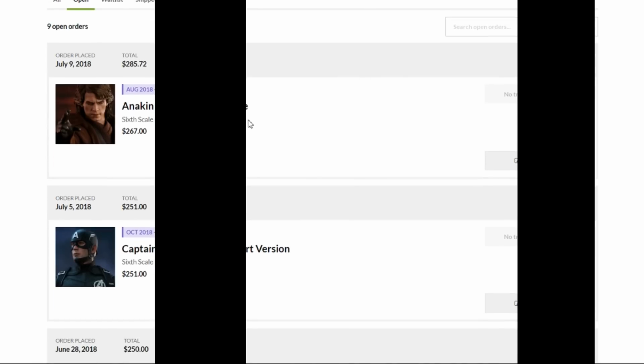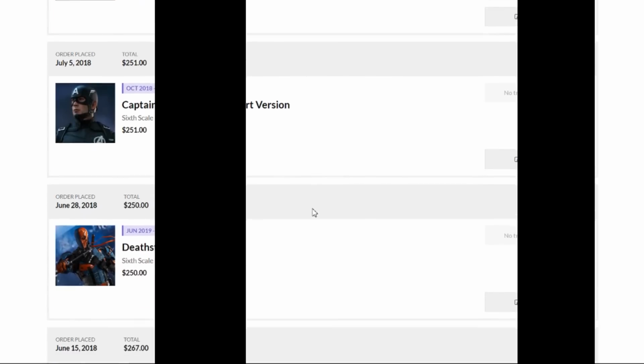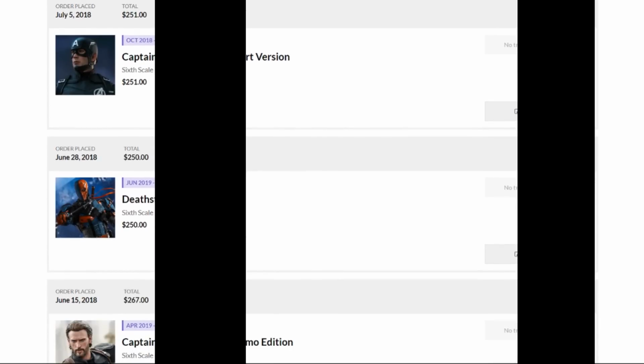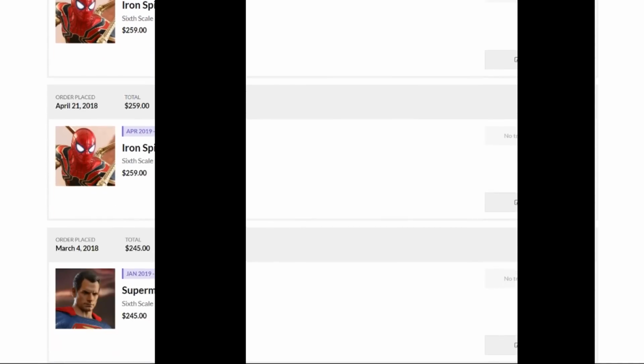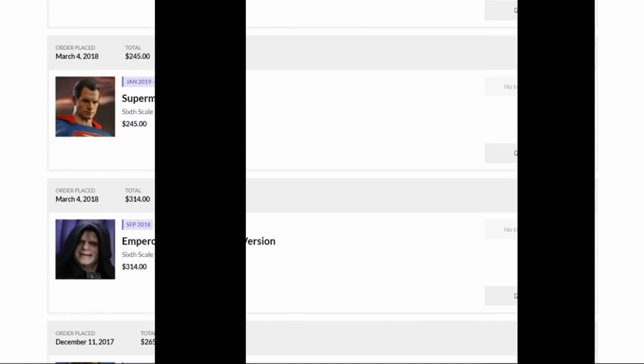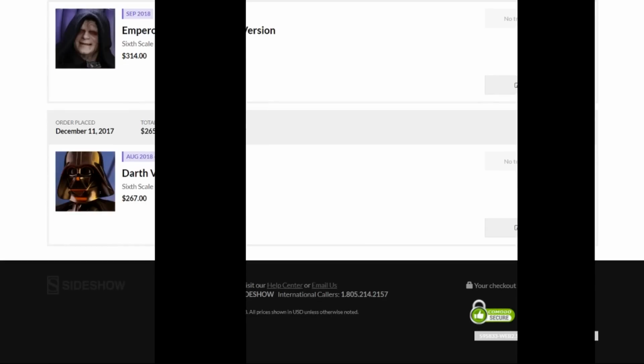Open orders. Anakin Darkseid will come this year sometime. This cap will come this year. Deathstroke, he goes into 19. That cap goes into 19. Spider 19. Oh, two spiders. Superman goes into the first quarter there, as you see. Emperor soon, and Vader soon.